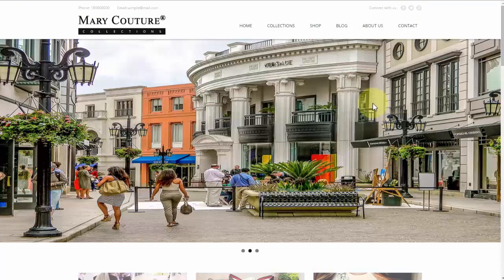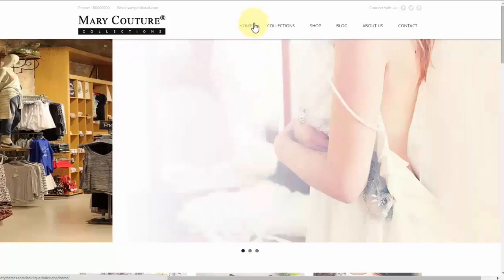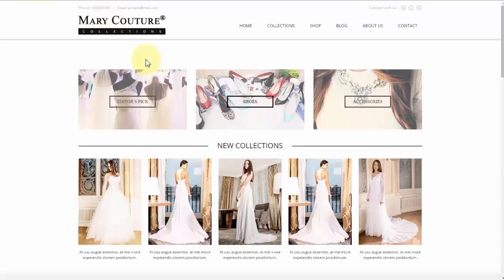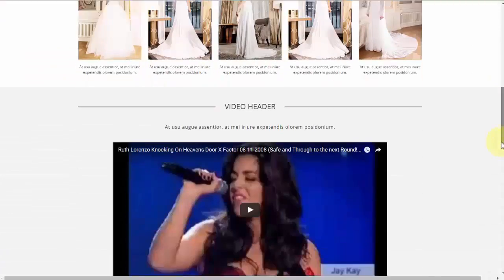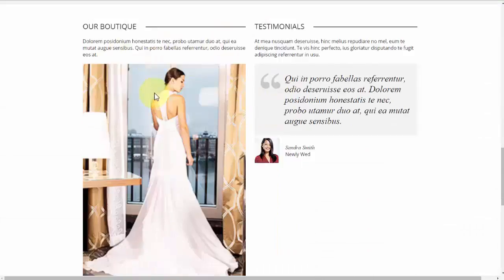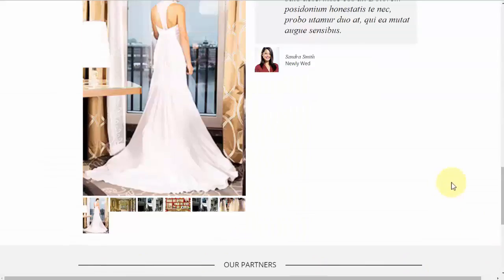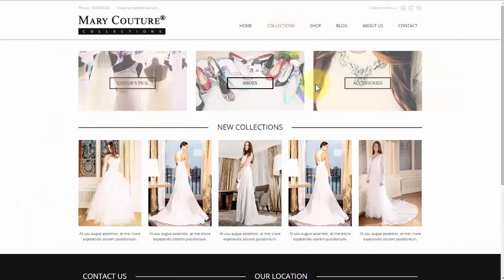Here's the boutique theme. And as you can see, the design on this one, like the other ones, is very sleek and very nice. So you have a number of pages up here, like the collections page, like you see right here, shoes, editor's pick, accessory. There's so much you can do with this theme. Okay, I'm going to go back to the home page, and it has a slider just like the other ones, a video header, testimonials, more about the boutique, partners, contact us, location, just like the other ones. And I just want to show you just the awesome design that we have right here.